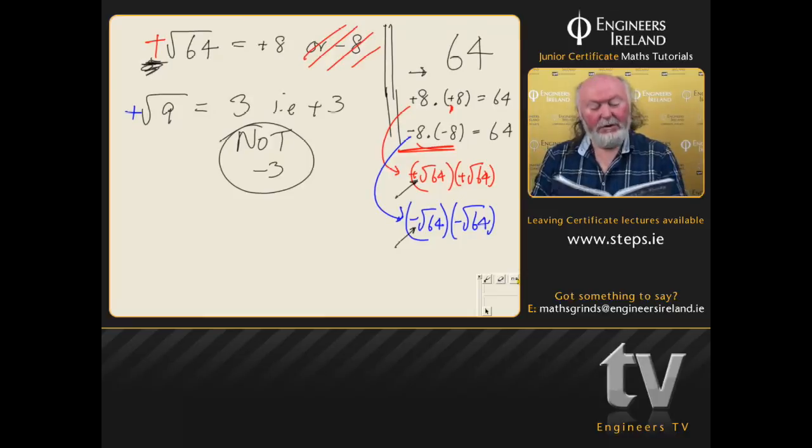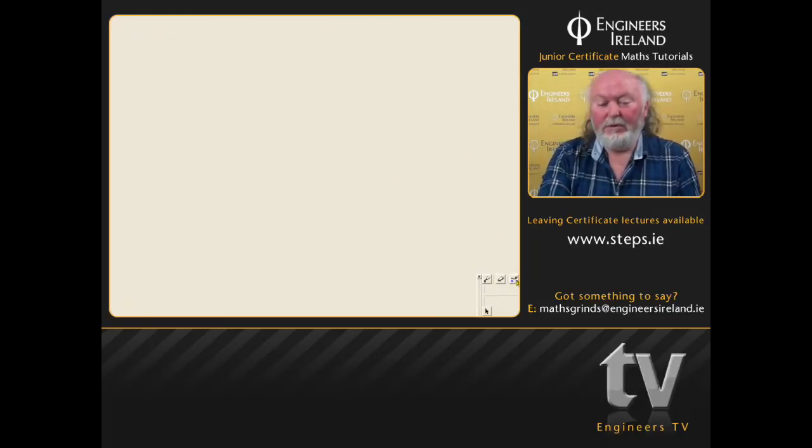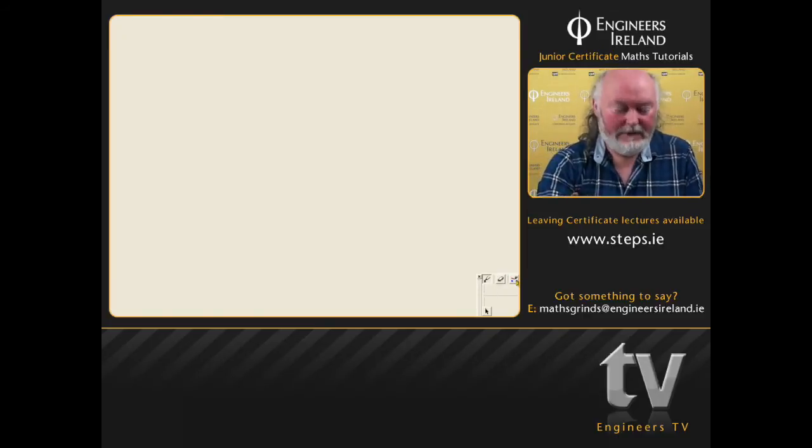What else do we need to show you? Okay. Equations involving surds. These are actually easy. There's only one trick in them. And we'll see that trick now.